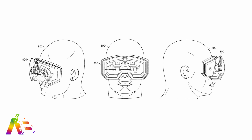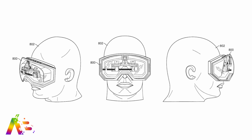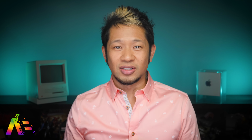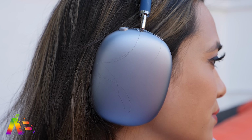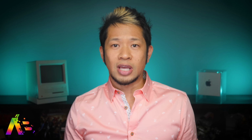The report says it will also be able to respond to the wearer's eye movements and hand gestures. There are multiple prototypes that they're working on, and one of them has a physical dial on the visor's side. Any bets if they'll call that the digital crown if it happens? Because, let me look here. The odds makers have it at 3-1 that it's happening. Put your bets down right now.